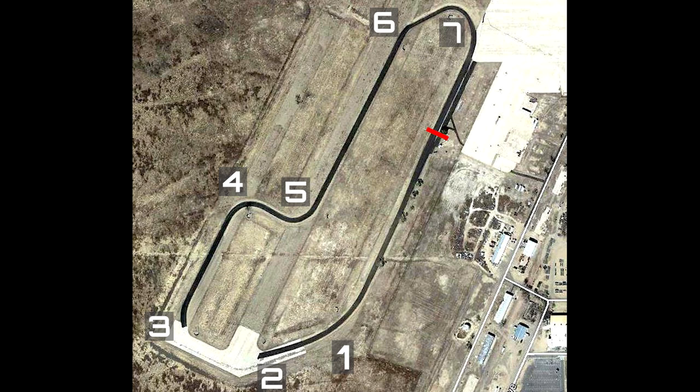So going into turn one, we have that really long straight. Turn one and two are really combined. They're both part of this large, pretty long, sweeping right-hander. At the end of turn two, there is actually a pretty severe bump as it transitions from asphalt to pavement, or to cement, whatever that material is.